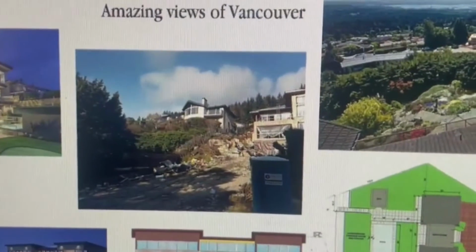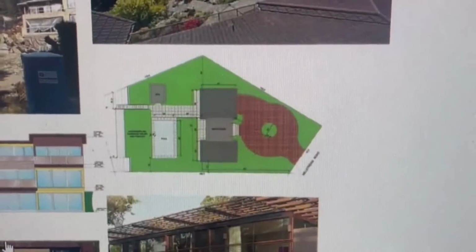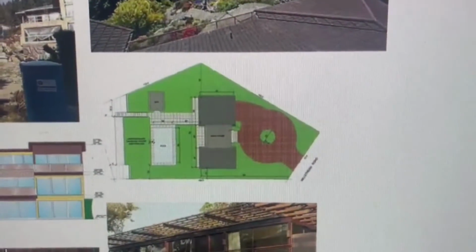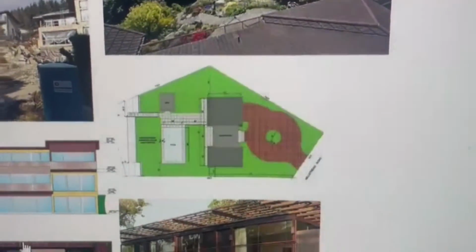That's the existing property with the house on it. The house is now torn down. That is the view from the property. So we would have pushed the house out so that you get a better view. And then I did a roundabout driveway on the upper road so that it wasn't too steep. You could get two cars there.